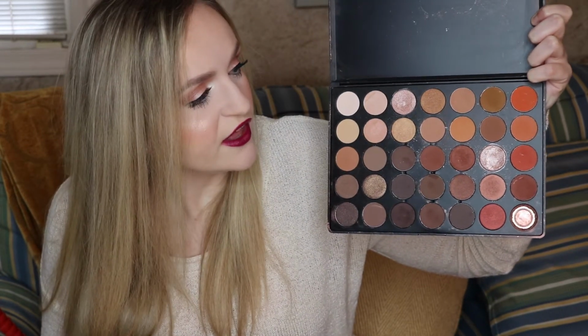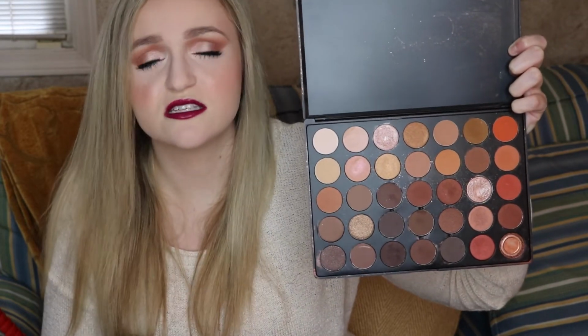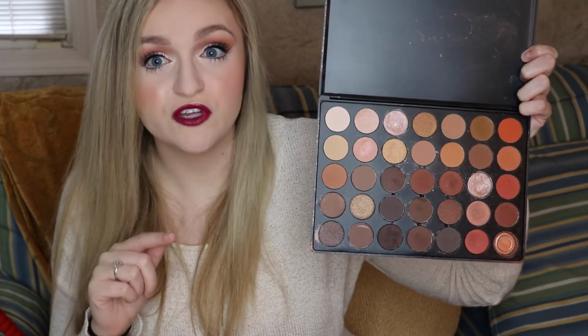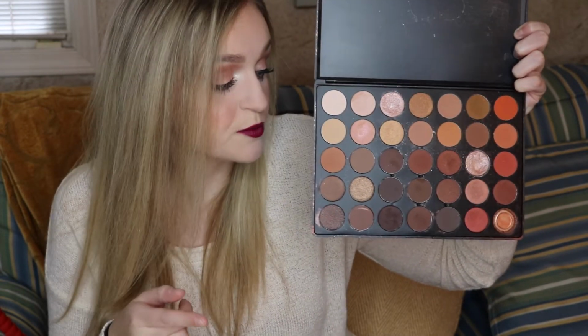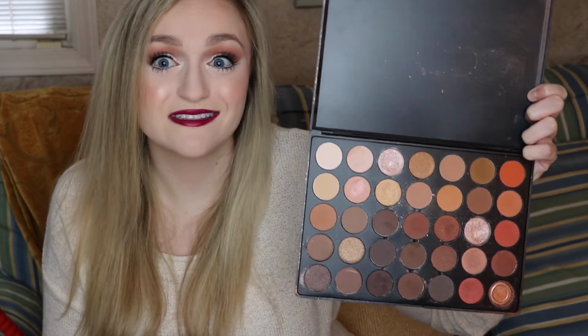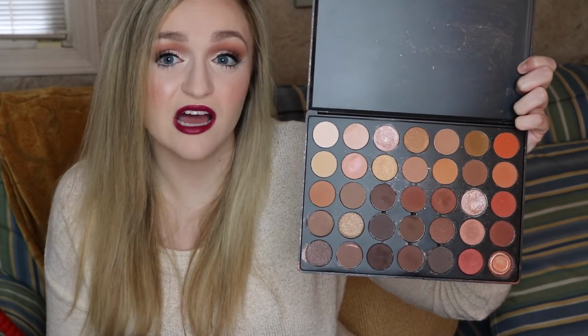So I thought that this one, if you're looking for a neutrals palette and you haven't purchased this yet, it's such a great deal. And if you didn't already know, Morphe just launched in Ulta, so you could actually purchase this one and the Jaclyn Hill palette in Ulta now, so it's a little bit more convenient than ordering online.